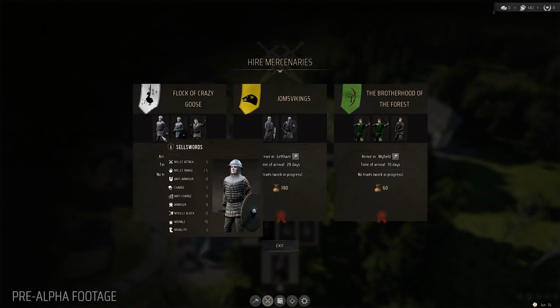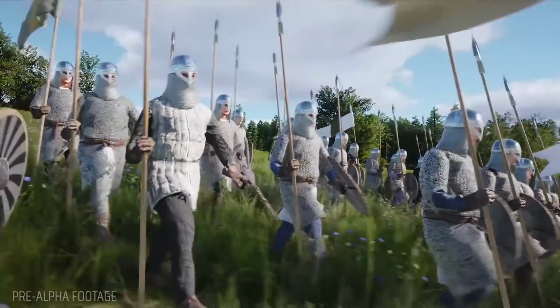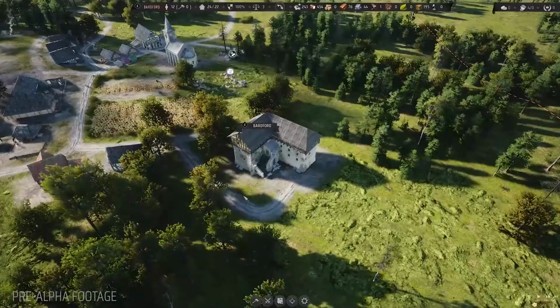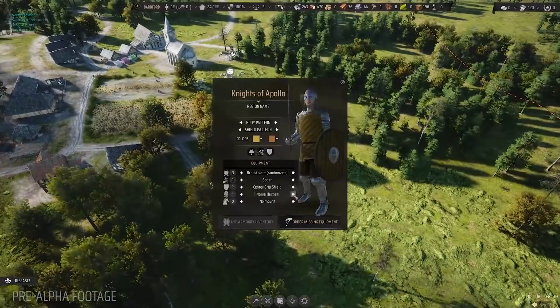The second category is mercenaries, which cost silver, which are much more well-disciplined and capable troops, and then you have the Lord's personal retinue, which can be customizable elite units that are small in number, though no information on how numerous they are or what costs are involved in raising them just yet.